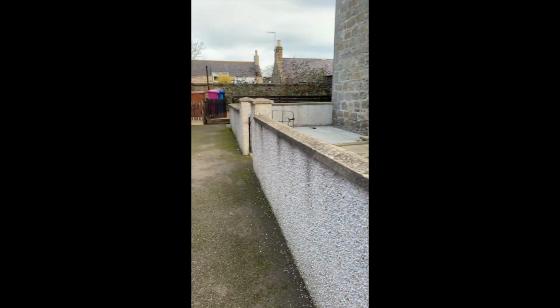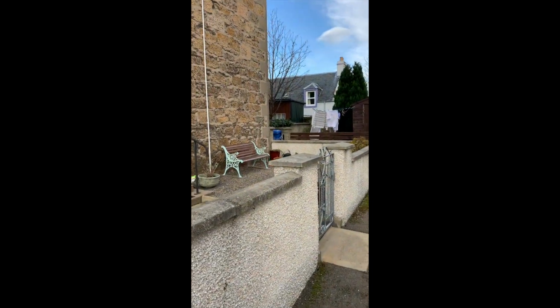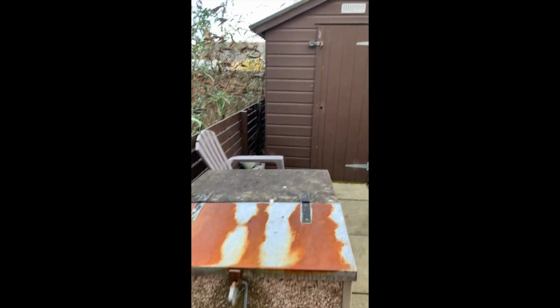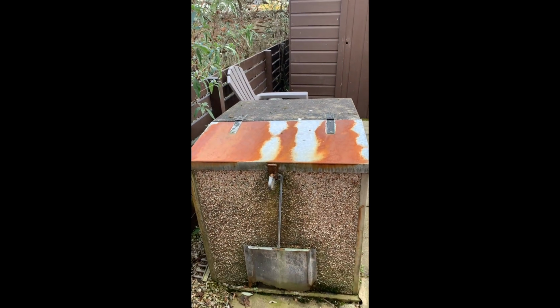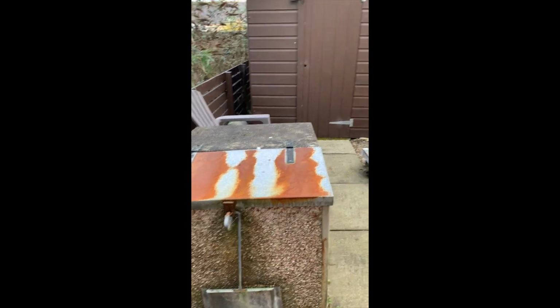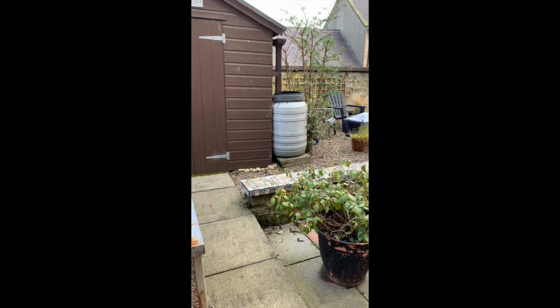And as I walk in, this is my neighbor's house here. Gary lives there. I have this great shed. It has electricity, so I can do artwork and such there. This is what they used to store coal in. Most of the houses have these. This house was built probably in the 1930s.